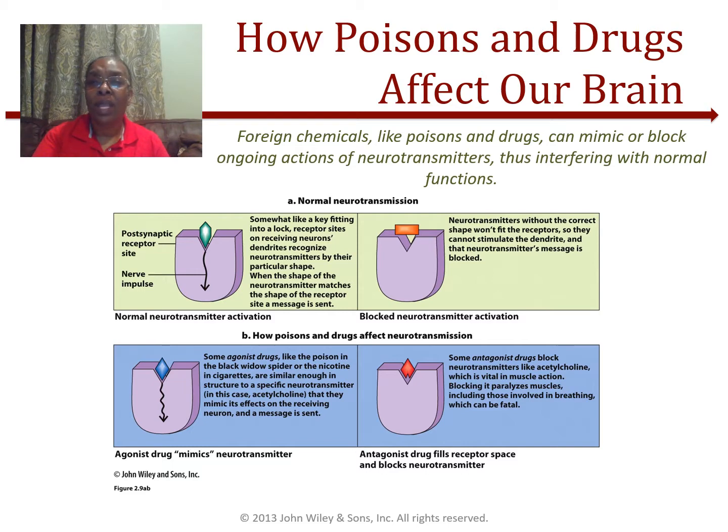Okay, Botox, as well as snake venom, can seriously affect normal muscle contraction. And the funny thing is, these same poisons are sometimes used to treat certain medical conditions that involve abnormal muscle contraction, as well as being used for cosmetic purposes. Think about Botox. You hear how they utilize Botox.